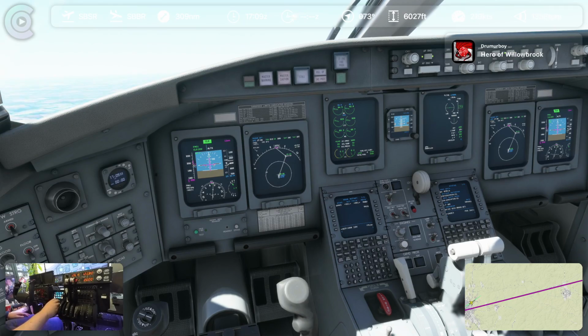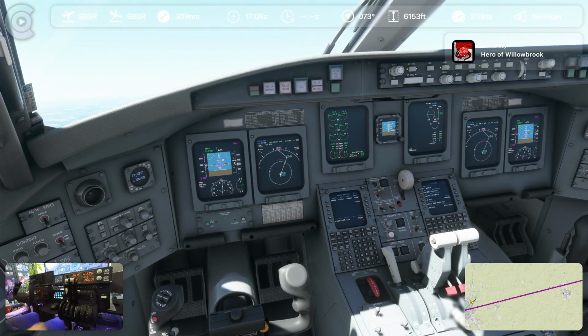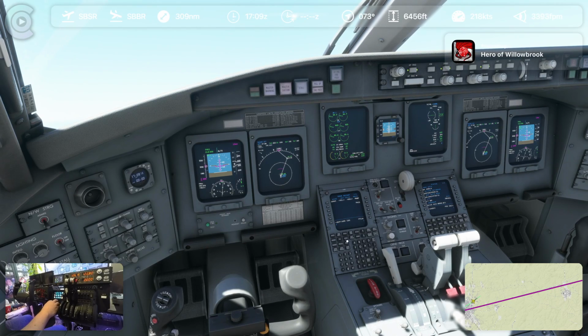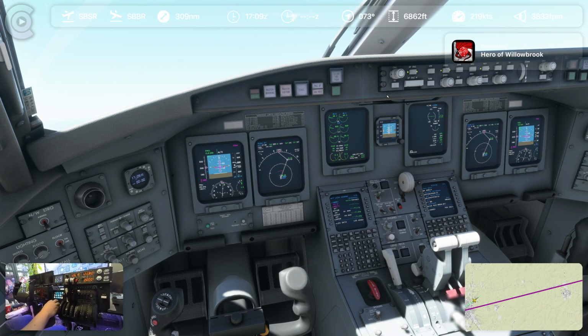Right, 190 American 2546. Amazonas 888, turn right heading 102, then intercept course to ASTOP as filed. Heading 102 to ASTOP, then as filed Amazonas 888. American 2546, contact 121 decimal 2. 121 decimal 2 American 2546.